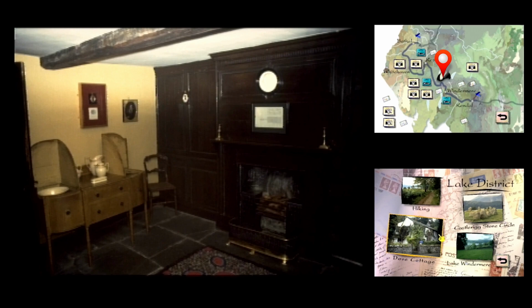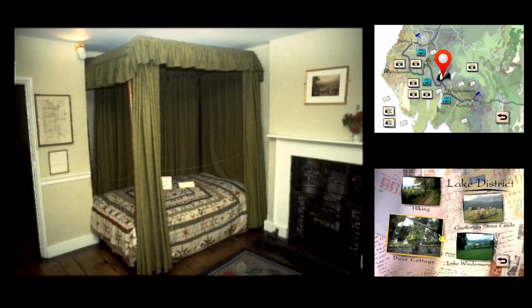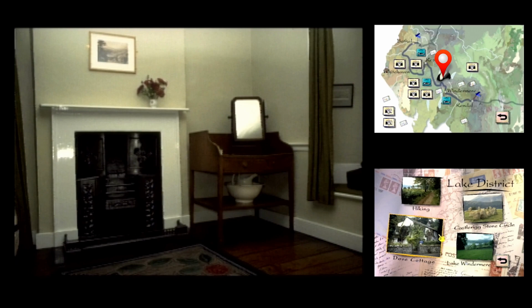The Wordsworths frequently entertained fellow writers, including Sir Walter Scott, Samuel Taylor Coleridge, and Thomas De Quincey. Once, more than 20 guests stayed the night in this tiny cottage cum literary salon.